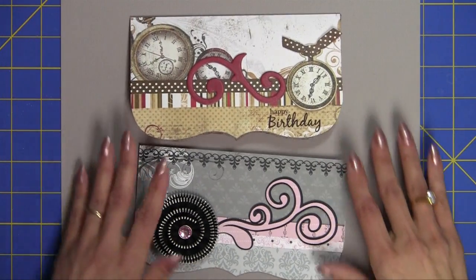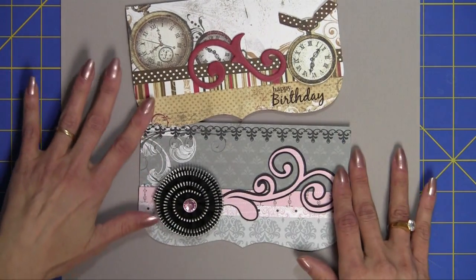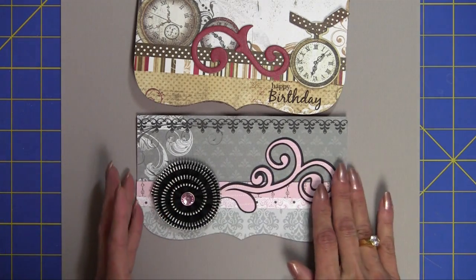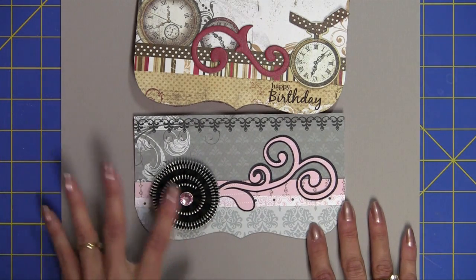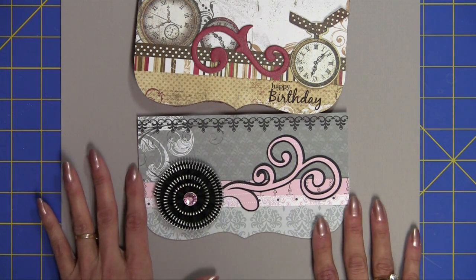Then I used it to inspire me to make this card, where I used some fun paper, a couple Cricut cuts, and I made a zipper flower. I've got a video on doing this particular zipper flower if you're interested, so check out my YouTube channel.